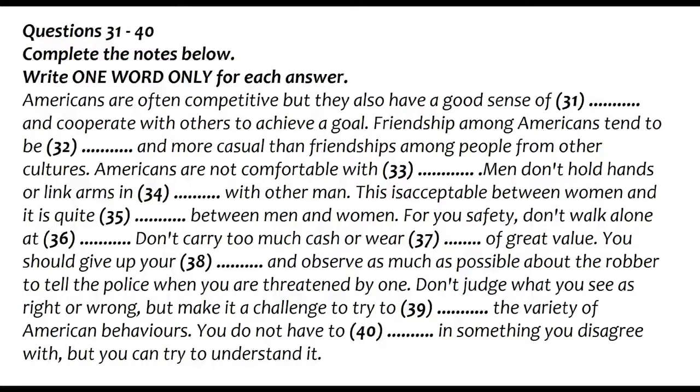A final note. Keep an open mind. Don't judge what you see as right or wrong, but make it a challenge to try to understand the variety of American behaviours which you may observe. You certainly do not have to participate in something you disagree with, but you can try to understand it. This will help you build an attitude of intelligent and liberated respect for cultures, both your own and others.